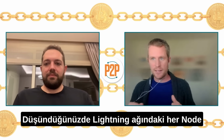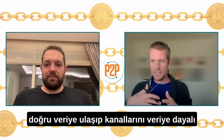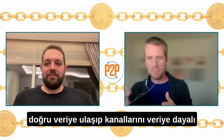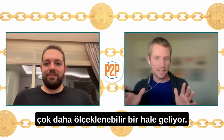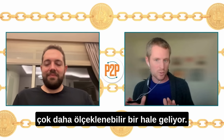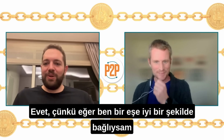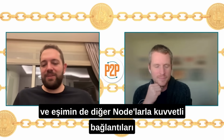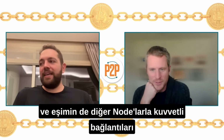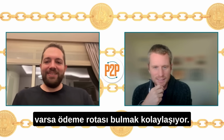So if every node, every economic actor in Lightning had a tool like Surge and they could rapidly improve their node and balance channels and be a great node on the network, it makes Lightning very, very scalable, so that everyone can have a wonderful user experience. Exponentially better, because if I'm better connected and my peer is better connected, you have access to a lot of other nodes, and that's good.